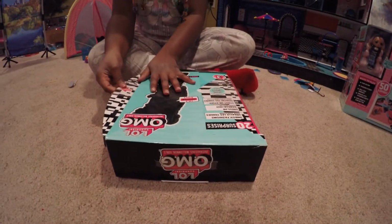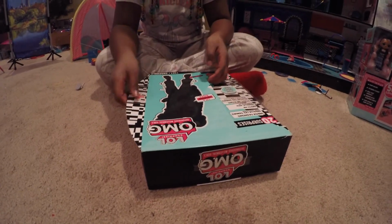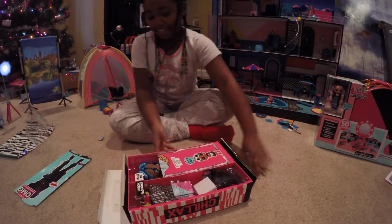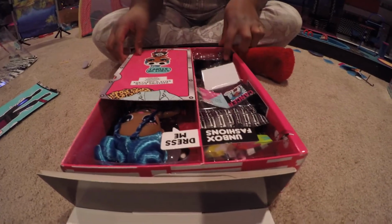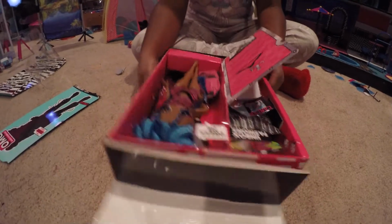Oh, this is the one I've been wanting for a long time. Oh my god. It just opened. What is that? She's so pretty. I don't want to open it yet. Turn it around. Let's see what's in it. Let it sit up.